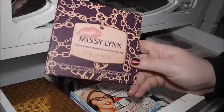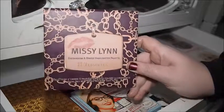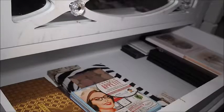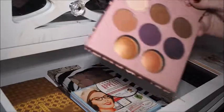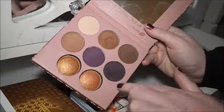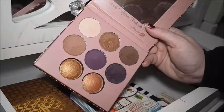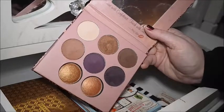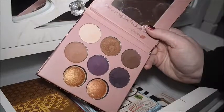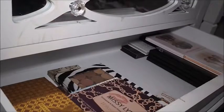Then I've got this Missy Lynn BH Cosmetics, and I'm sure I bought this with the Carly Bible one, and again, you know, it's still got the clear plastic on it. It's barely been touched. I don't use purple eyeshadow much, so I don't know if I'm going to keep it, which is a shame. I like the highlighter in it there. Yeah, so I like that, and the golds are nice. I just need to use it a little bit and figure out what I want to do with that.